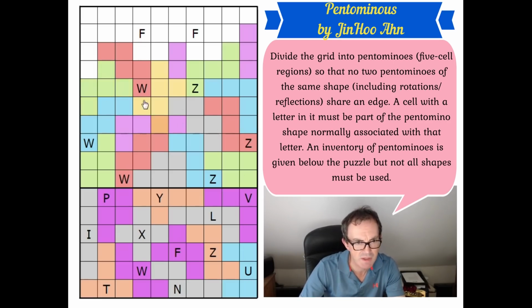So we'll make that green. These can be purple as well, because the purples can be kept apart. So we're left with just trying to figure out the top of this grid. Now look, this F pentomino here can't connect to this because this is already connected to an F pentomino. So if we connect this to this, we have a big problem. So this F is a different colour to this purple.